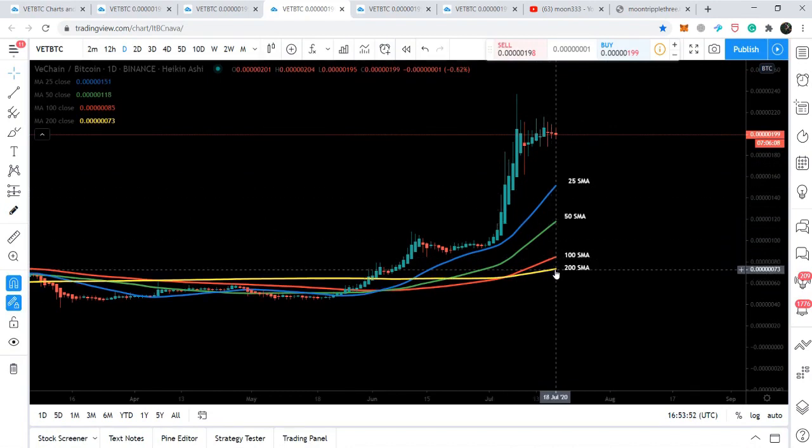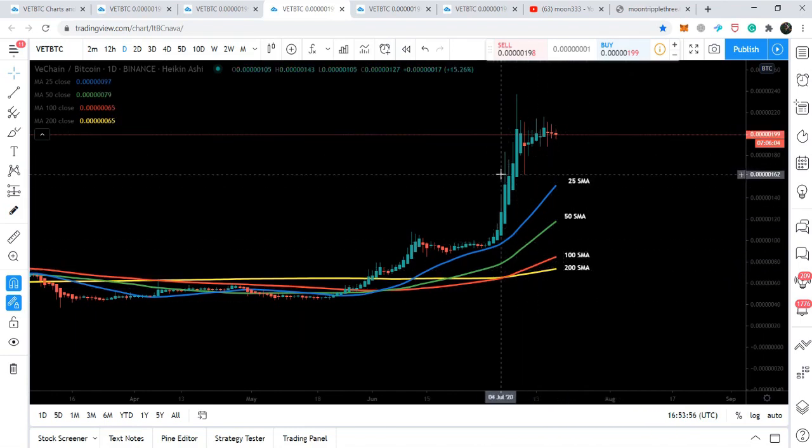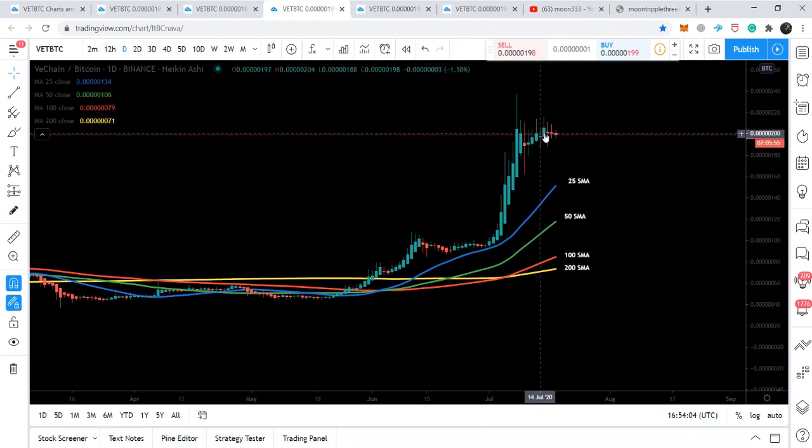The biggest time period moving average is below all. That is a complete formation of an open alligator mouth by the simple moving averages. That is a really very strong bullish signal, and the price action is moving sideways. Even the price action is likely to be consolidated at this level.